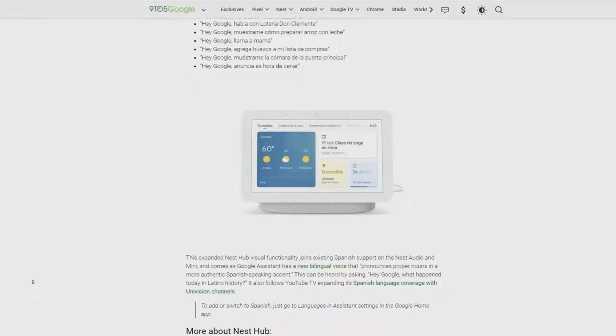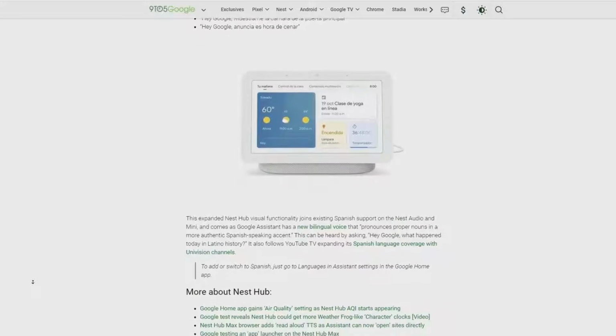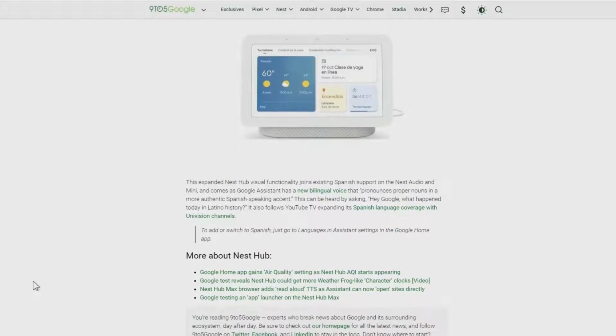Yeah, this is awesome. And there's a new bilingual voice to go along with it that has basically proper pronunciation or authentic Spanish-speaking accents, which is cool too. And they said the best way to test it is by asking your device, what happened today in Latino history? And it'll use that voice to do that. So pretty cool. I think this makes a lot of sense, and just simple support, especially for any bilingual households, I think that makes sense.